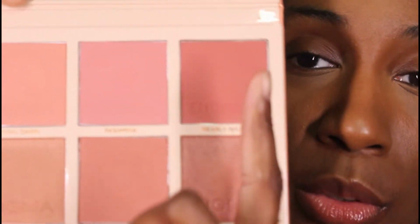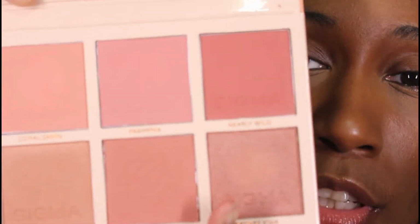Okay, so I was right. All these products retail for $35 a piece. So each blush in this component retails for $35 a piece. So each one of these are individuals now. In individual packaging, they're $35. The bronzer is $35, and I believe the highlighters, yeah, the highlighters are $35 as well. So everything is 35 bucks. So all the highlighters in this palette are $35 as well.